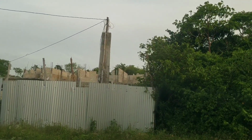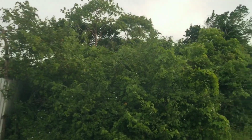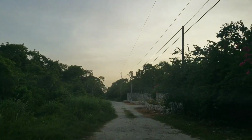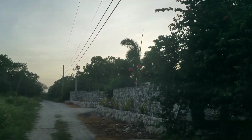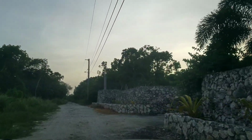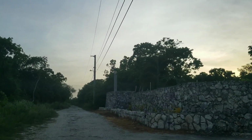This is another development going on, but these developments don't have signs or anything to say what is going on. So we're going to investigate and get more details on all of them. This looks like a villa on the right. It looks like it's still under construction.